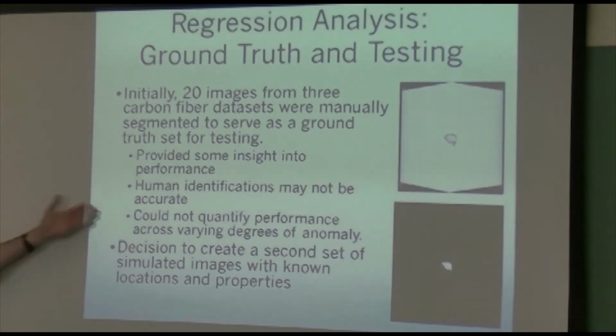And also it was bad because we couldn't really quantify how we were performing across different degrees of anomaly or different shades of delamination, because we were just using these real images. So we said, all right, we need to go back to the drawing board. We need to find some images where we know exactly where the anomaly is and where we can quantify these things a little bit better.